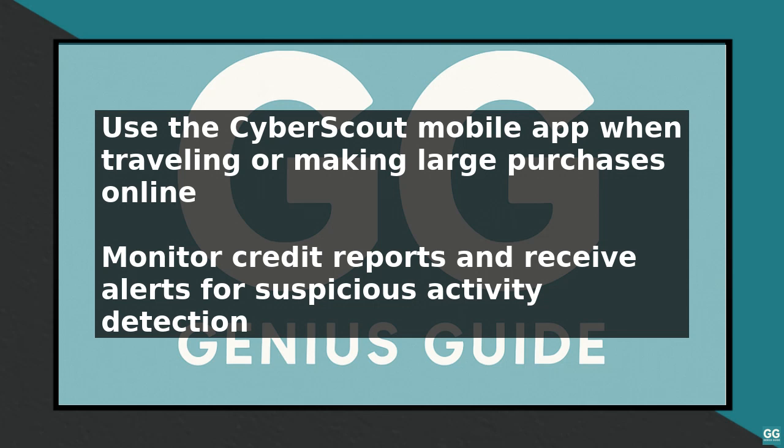In addition, you can use the CyberScout mobile app to scan for security threats on your device. The app includes a range of security features, including antivirus software and a password manager. These features can help protect your device from malware and other security threats.